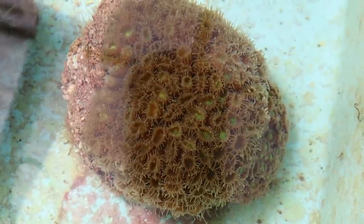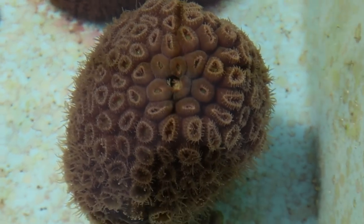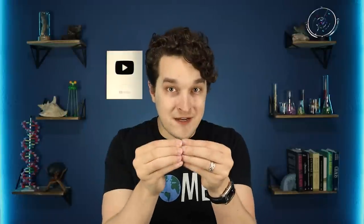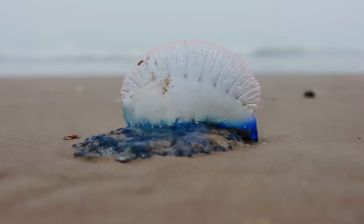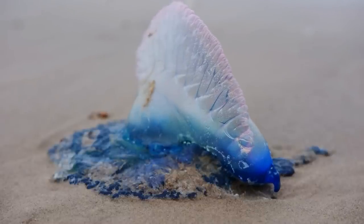Another important thing to know is that when we talk about coral, we're actually talking about lots and lots of little itty bitty organisms all living together at once. Each one of these little spots is what's called a polyp, a whole animal in and of itself. And any individual coral can be made up of countless hundreds of these polyps all living together as one organismal mass. We call this type of organism colonial, a colony of physically connected and functionally interdependent individuals or subunits. The Portuguese man-o-war is a great example of a colonial organism. Lots of little animals with specialized jobs all working together to create a whole new animal.